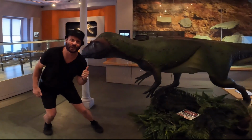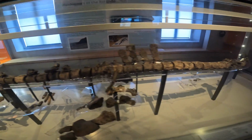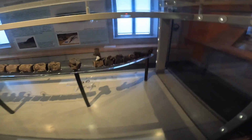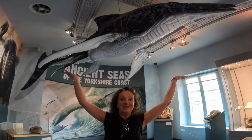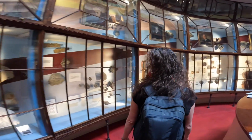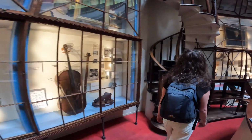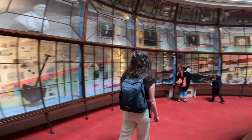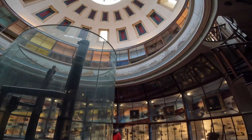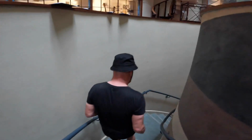Watch out for dinosaurs in the museum. Here is the remains of a species of plesiosaur that was found on this coastline. Look at that. It's huge. And this is what it looked like with its flesh on. To the museum, you'll have a whale of a time. It's really popular with families.